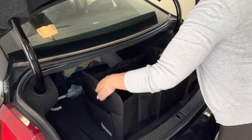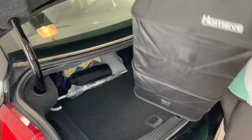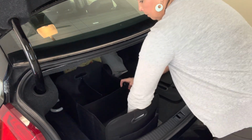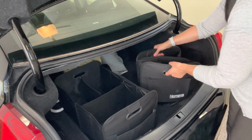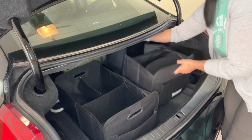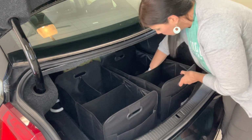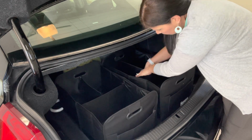One extra bonus about this type of storage is that it has Velcro at the bottom. So I just place it in the trunk and it fits securely to the carpet and doesn't move. I love this for going on trips, and let me tell you, it is wonderful for a Sam's or a Costco haul because I can just separate my items depending on what they are. It's just a great solution.